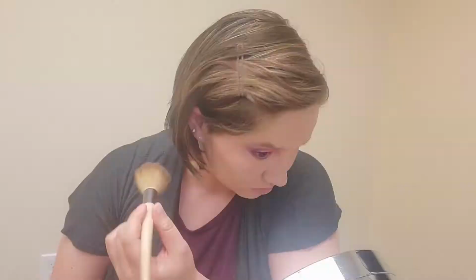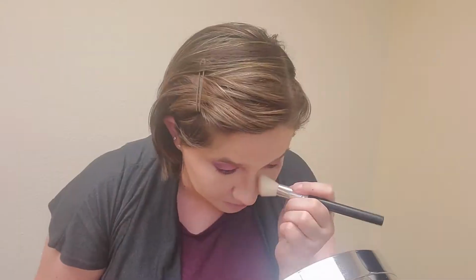Not going to go too high. We're just doing nice circles. Can you kind of see that defined cheekbone right there? We're going to do that to this side as well. Congratulations, you've done some contouring. You can do it with a cream. A lot of people like to go cream and then powder on top of it. Really kind of your preference.